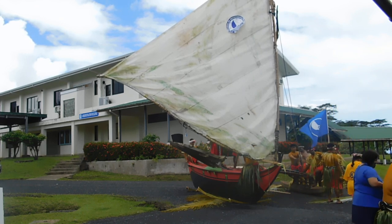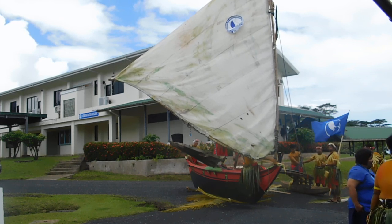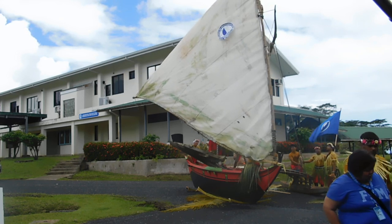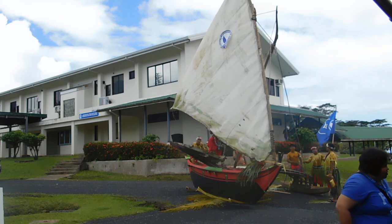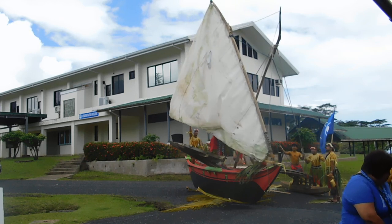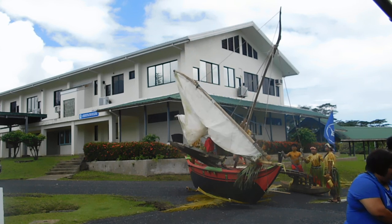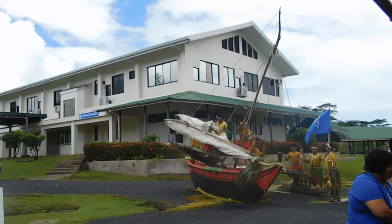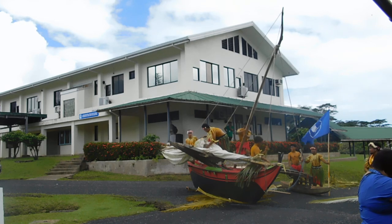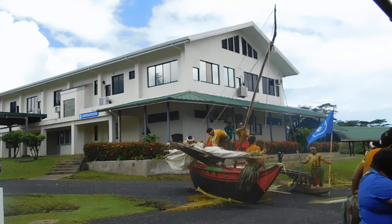Lower the sail now. There's a technique to lower the sail. So this guy will have to lift up the bottom part of the sail to ensure that it's okay. Lower it. Lower it. Lower it. Yeah, pull those in. Lower it. Okay, good. Now, settle. Put it down. Now, the sail is down. Give them an applause, please.